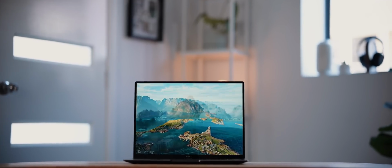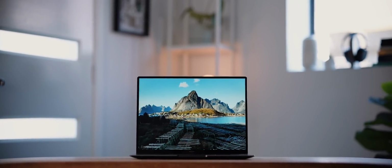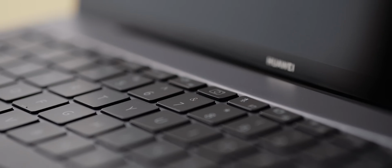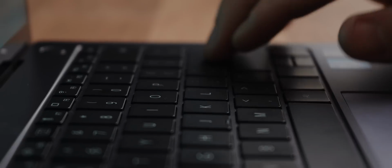But then even more than that, the bezels around the display are so slim that it just makes for a really immersive experience. Now, in order to make those bezels so slim, we do of course still have that recessed camera that sits in the keyboard, which is fine. But then speaking of the keyboard, it's actually been really nice to use and typing on it has felt great.